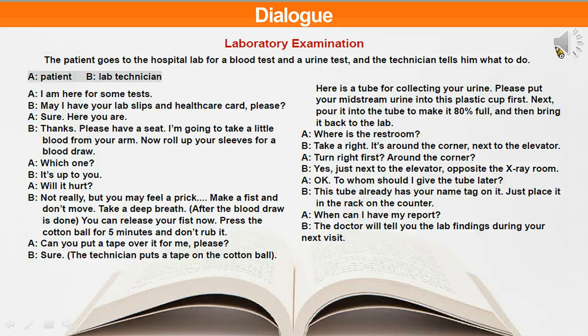Laboratory examinations. The patient goes to the hospital lab for a blood test and a urine test, and the technicians tell him what to do.